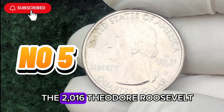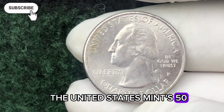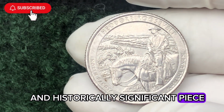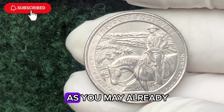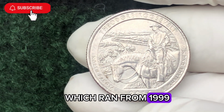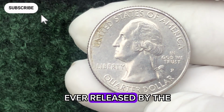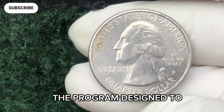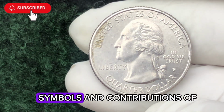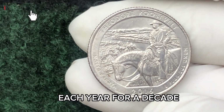The 2016 Theodore Roosevelt State Quarter, minted as part of the United States Mint's 50 State Quarters program, is an exciting and historically significant piece of American numismatic history. As you may already know, the 50 State Quarters program, which ran from 1999 to 2008, was one of the most successful coin programs ever released by the U.S. Mint. The program, designed to honor each of the 50 states, celebrated the unique history, symbols, and contributions of each state, issuing 5 new quarters each year for a decade.